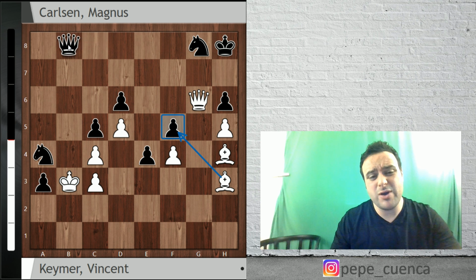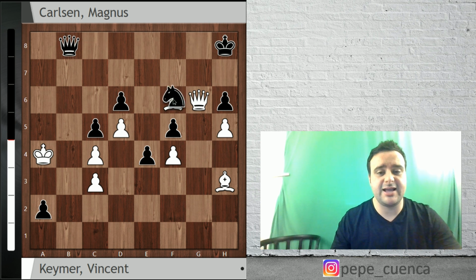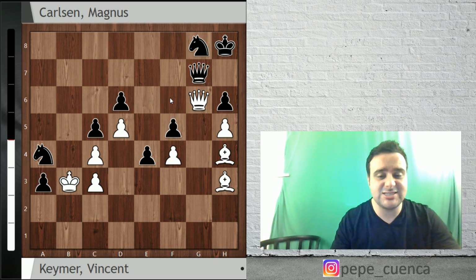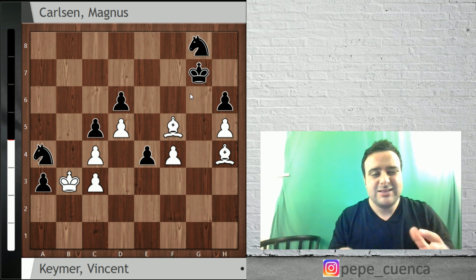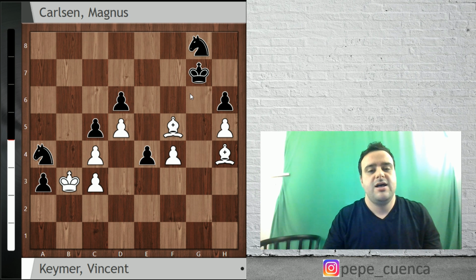Because if you go queen b8, king a4, a2, there's bishop f6, and again, this is going to be a perpetual. But Magnus finds this way, queen g7, to create more trouble. So here he's threatening to take on c3, so that's why white has to take on g7. King takes, bishop f5. That's why this queen g7 was so difficult to play, because now it looks like black is blundering all his pawns.